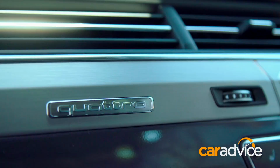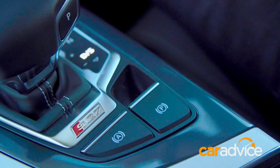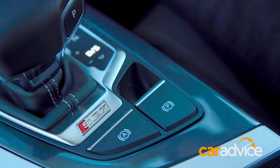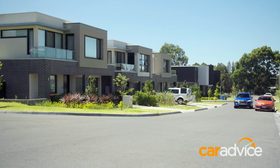The aluminium trim on the dash is really nice, but there's no stitched leather dash and the painted plastic down here looks a little bit cheap. You can of course option in the stitched dash, option in some carbon fibre there, but that means your options list is going to push the price of this car to well over $200,000.